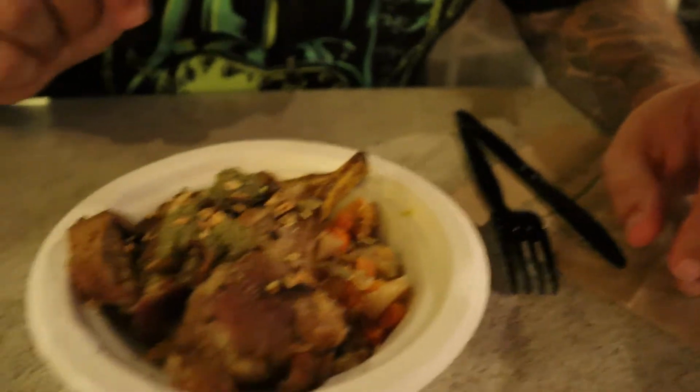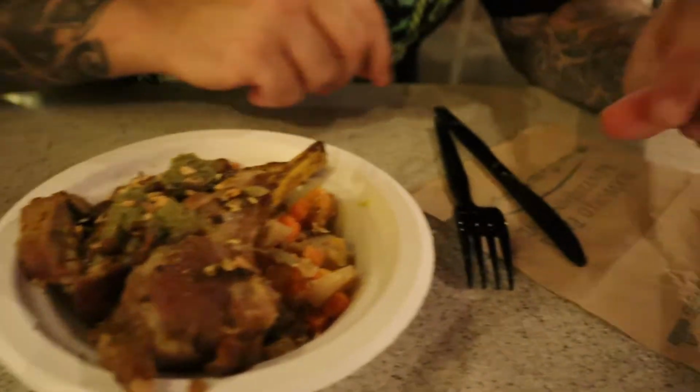Very good. This is a lot stronger than the other drink that I had. I definitely taste a lot more alcohol. But it's really good. So from that same booth, number five, I decided to get the lamb chops. This comes with root vegetable hash, pumpkin seeds, and serrano pesto.